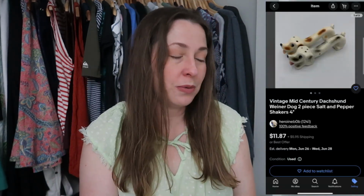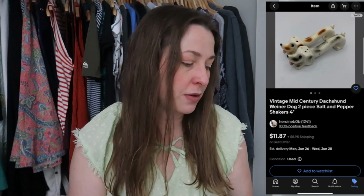I did have to replace one of the corks, so this one is a brand new cork and this one is the original cork. There wasn't a cork at all here. I actually have several different sizes of cork specifically to do these for salt and pepper shakers, and I think I just seasoned myself again. But I thought these were super cute, and of course you can see the picture better over here for the listing.